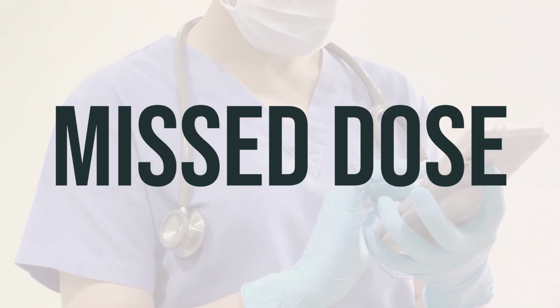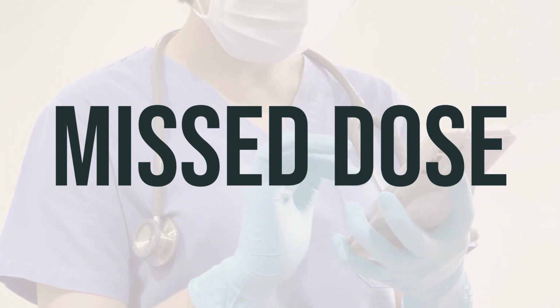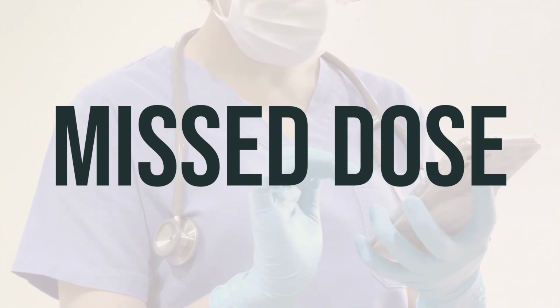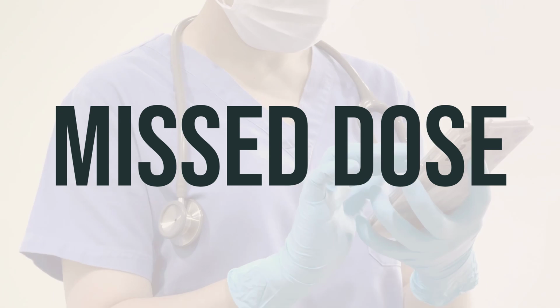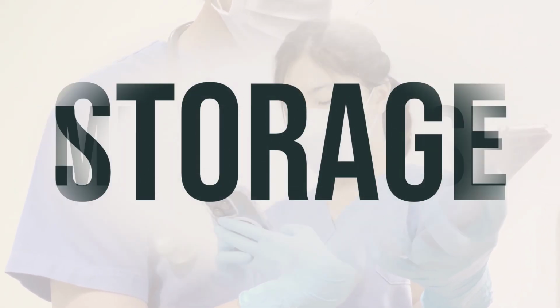If you forget to take a dose, take it as soon as you remember. If it's close to the time for your next dose, within 12 hours, skip the missed dose and take your next dose at the regular time. Do not take double the dose to make up for the missed one.